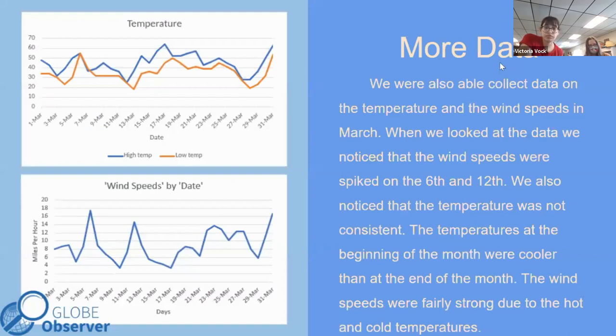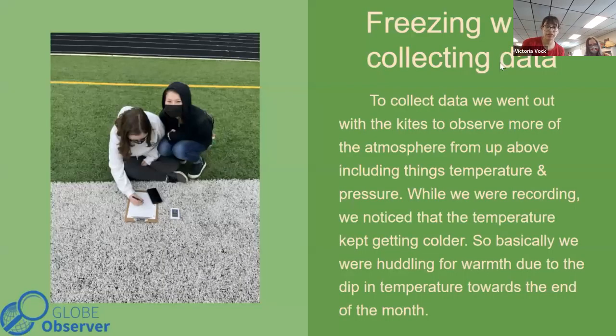More data. We were also able to collect data on the temperature and the wind speed in March. When we looked at the data, we noticed that the wind speeds spiked on the 6th and 12th. We also noticed that the temperature was not consistent. The temperatures at the beginning of the month were cooler than at the end of the month. The wind speeds were fairly strong due to the hot and cold temperatures. And here are those two graphs. The temperature one, high temp, low temp, wind speeds by date. And yeah, freezing while collecting data.